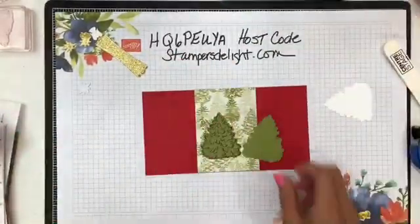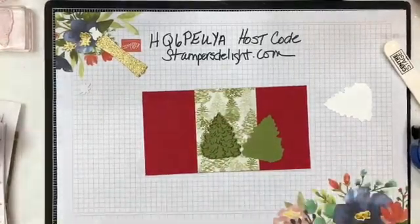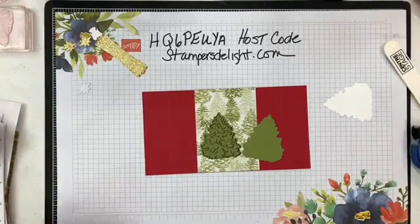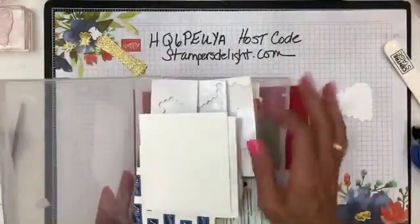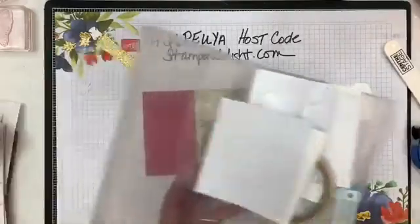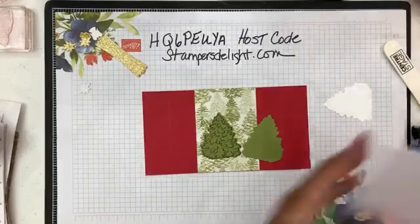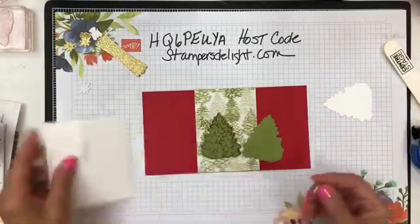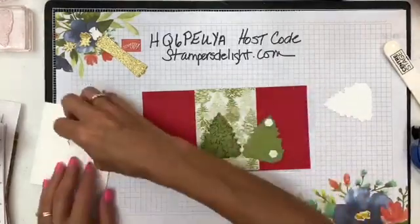The next one, I'm going to use some dimensionals on that so that I can make that pop up, which of course I have in my case. I just ordered more cases. These cases are great to keep everything in. Okay, so let's bump them up with a couple of dimensionals.